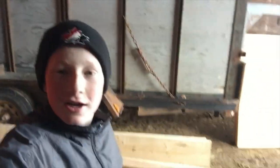These three rams in here are new rams that we bought. So right now, they're quarantining just in case they have any diseases that we don't want in our flock. So they're quarantining in our cattle trailer.